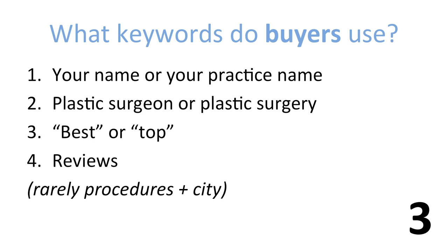And what we know is that when people are in the position of being ready to schedule a consult or buy, these are the words they use the most often. They use your name or your business name. They use plastic surgeon or plastic surgery, usually surgeon. They use the words best or top, and they search for reviews. And contrary to popular belief, they rarely ever look for procedure plus city name and then convert. So they use those kinds of terms more often when they're researching and trying to understand what this procedure is all about. And it's actually not a term that people use when they're ready to make an appointment.